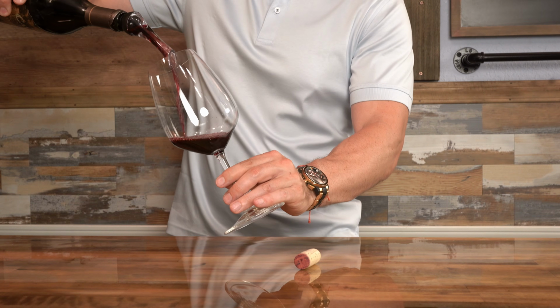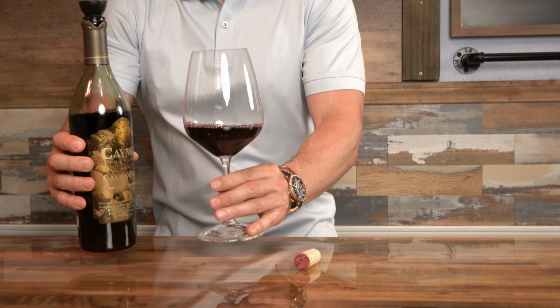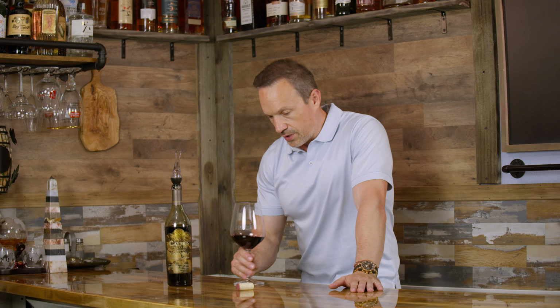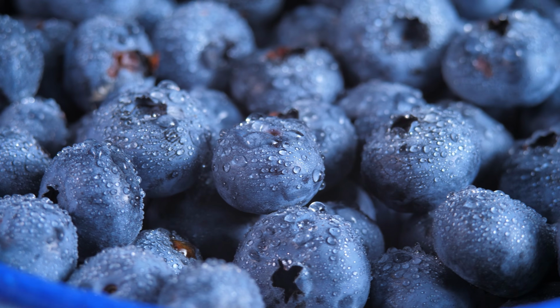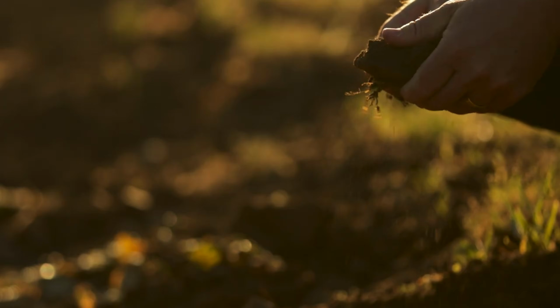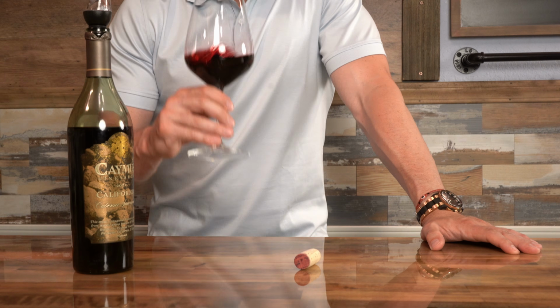Look at that color. Wow, very rich, velvety, dark, very dark purple, almost to black. Love it. Let's go ahead and put it on the nose. It's not transparent at all. It's very inky. Yeah, blueberry, moss, a little bit of smell of earth, maybe seashell. It's great. Let's give it a twirl, see again if it opens up a little more.